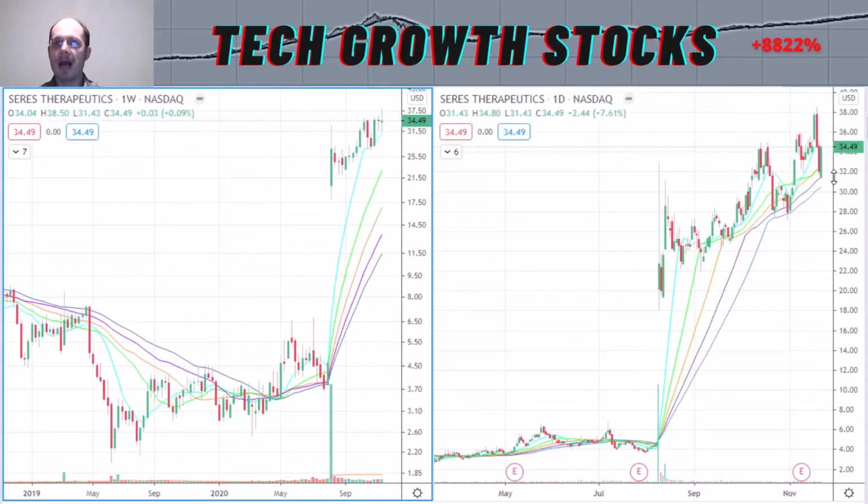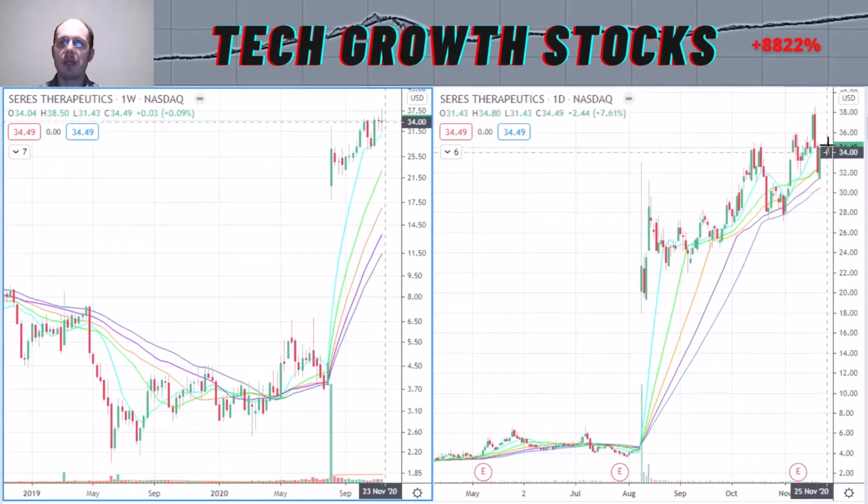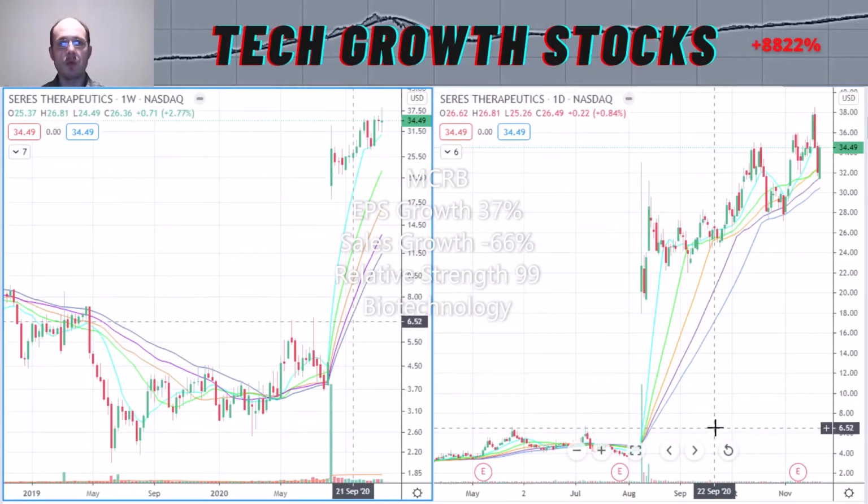Now we came back in Ceres Therapeutics a little bit, and we are testing the moving averages. Currently, we bounced off the 40-day moving average, which looks quite strong. Ceres Therapeutics growth characteristics: the EPS growth is good with plus 37%. The sales growth is sluggish with minus 66%, but that does not concern me much because Ceres Therapeutics is a biotech stock, and biotech stocks do not trade on earnings and sales. They more or less trade on, for instance, FDA approval, catalysts, and on the future potential for the stock. So I think it's still a good candidate, especially if we consider the very strong relative strength rating of 99.